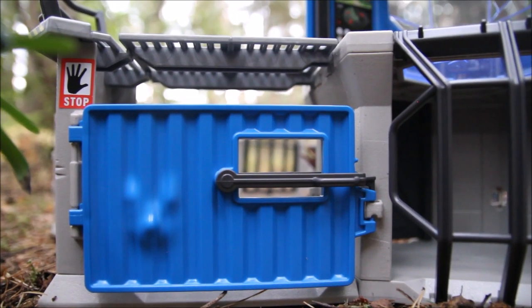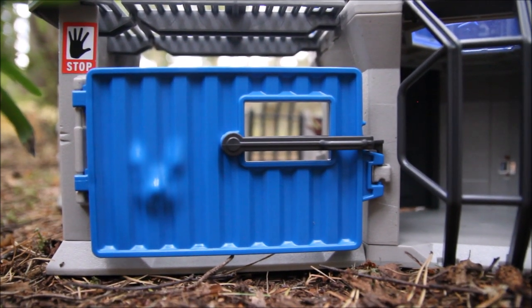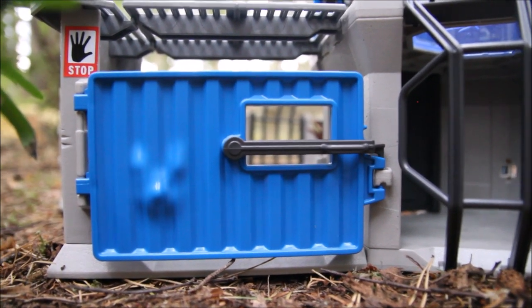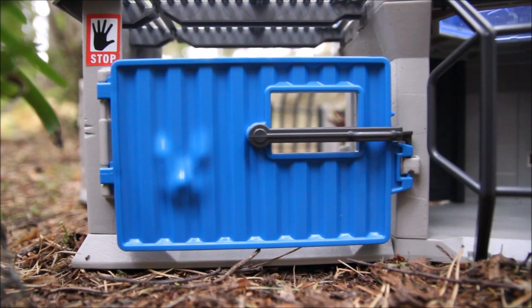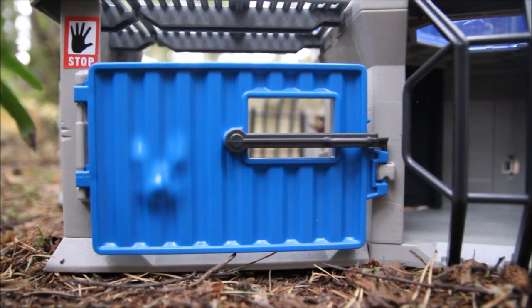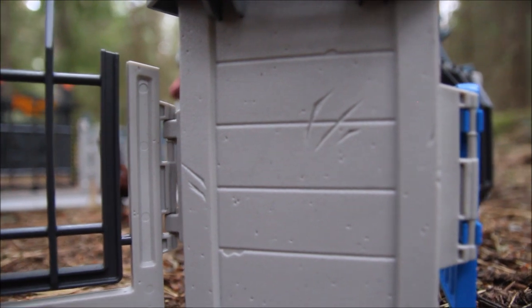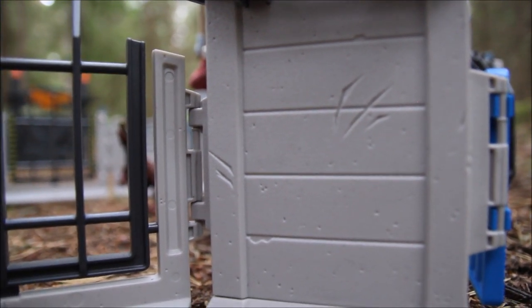The gate for the Schleich playset is very different to the Jurassic Park ones, but it looks good. It's kind of a realistic looking metal fence piece that will open up. And it's got some detailing in there as if a Triceratops has rammed into it. You can see the three horn marks, which is a cool little detail. The Schleich playset also has lots of nice little scratches and battle damage detailing like that.